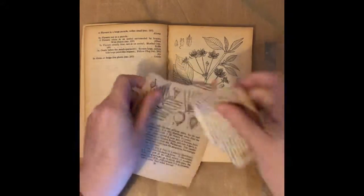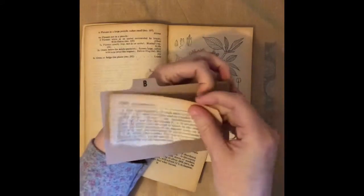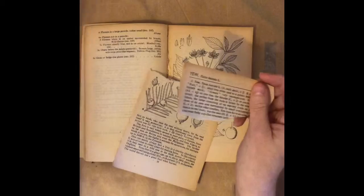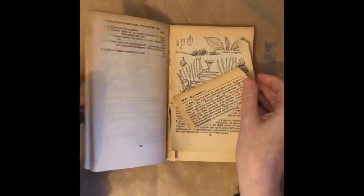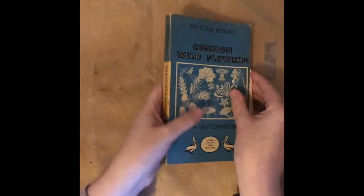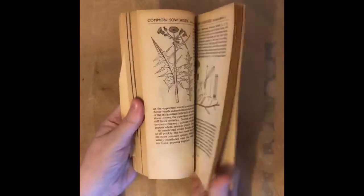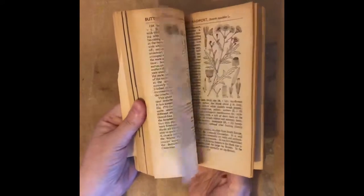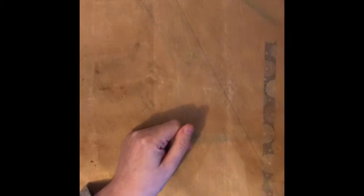I think I've got 2 pages there, and then adding to things like cards and tags and things. I really like this book. I think I'm going to get loads out of it, so I think the fact that I paid £1.99 really doesn't matter. I just love the pattern on the pages and how aged they are. It's beautiful, so I feel really lucky to have found that book.